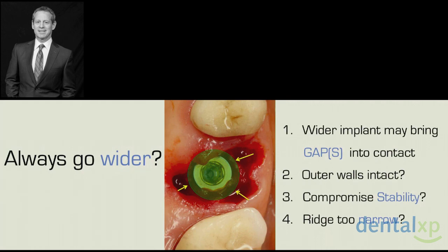And if you don't have an outer wall, now you've got a choice to make. I went wider to try to prevent decay. Now I'm into a gap, but I don't have an outer wall. Did I do the patient harm? Did I do good? So it sets up a whole other set of questions for us.